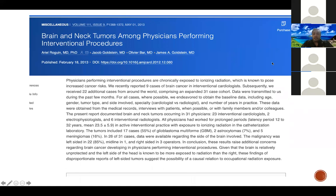This is a paper that many of you may have heard about. It was basically a case report where they looked at 9 cases of brain cancer in an interventional cardiologist and then received an additional 22 cases from around the world. So they had 31 cases in this cohort. And they found a high percentage of head and neck tumors, the majority being GBMs, which is obviously super bad. The really interesting thing is the malignancy was left-sided in 85% of these physicians.